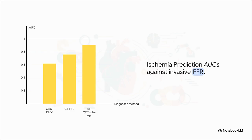But why? Why does the AI beat both the human and the fluid dynamics? Because the machine learning score integrates quantitative plaque features, specifically things like low-density non-calcified plaque volume and percent atheroma volume that human eyes simply cannot reliably quantify, and that simple fluid dynamics equations don't fully account for. And this isn't just a one-off result. These findings have been robustly validated externally in the Pacific and NXT trials, proving that this very same ML score can even predict PET-based impaired myocardial blood flow with an impressive AUC of 0.80.